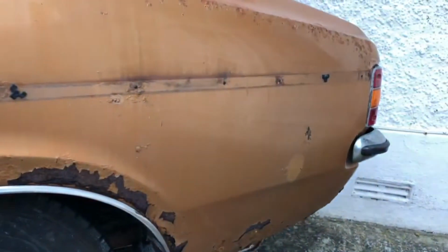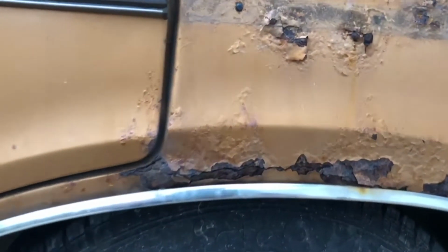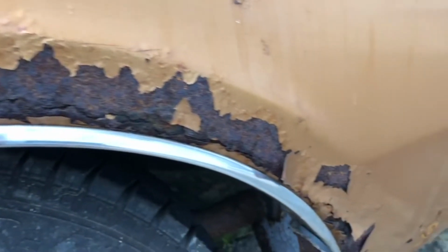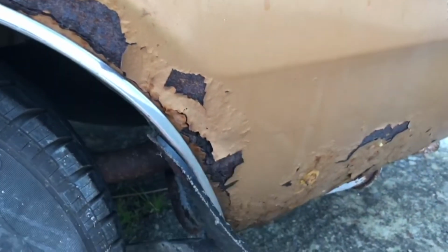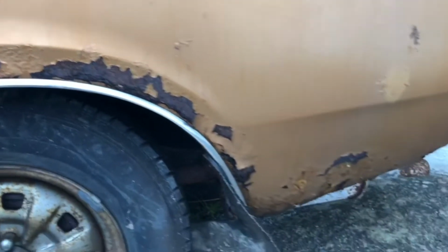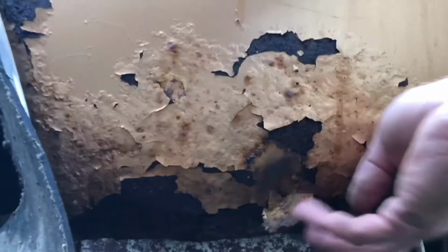Wheel arch. Trim's come off, but I've got the trim in the back. Wheel arch, I think, is probably going to have to go by the look of it. I think the back, whatever you call it, the back wing. It's a bit crusty down there. Yeah, that's gone. That's gone. Look at that.